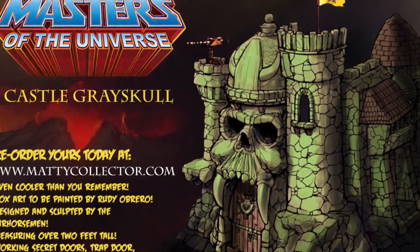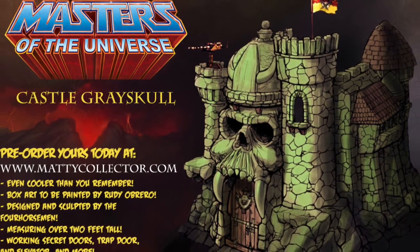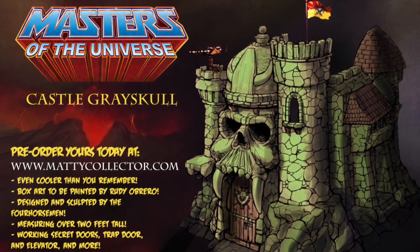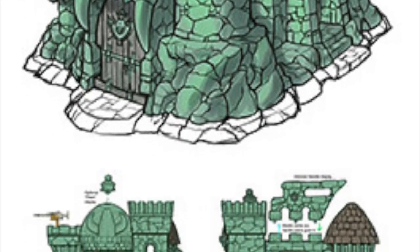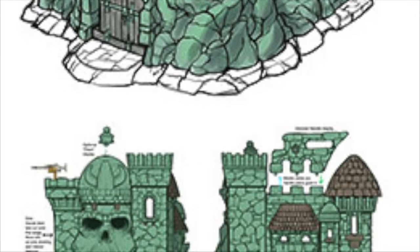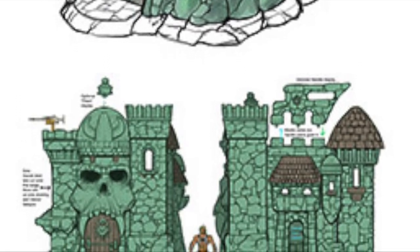Now, Matty Collector / Mattel had our own version of this a couple years ago, where we pre-sold Castle Grayskull in a very similar fashion. Although, unlike HasLab, we didn't require fans to cough up the money ahead of time. They were charged when it shipped, which, in hindsight, might have been a mistake, because it left us with quite a few unclaimed castles, but that's not important right now. We'll get into that when we do the Castle Grayskull video sooner than later.